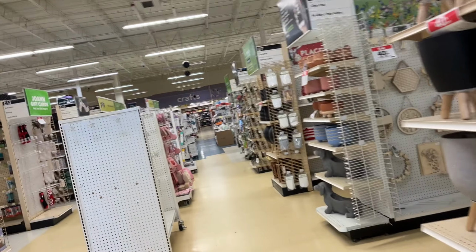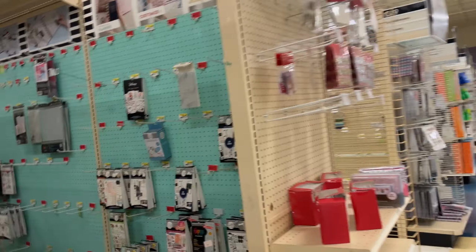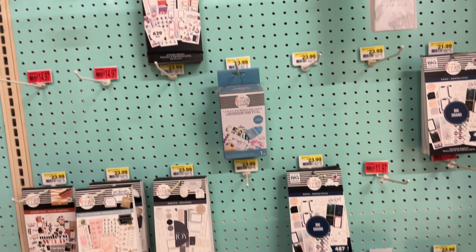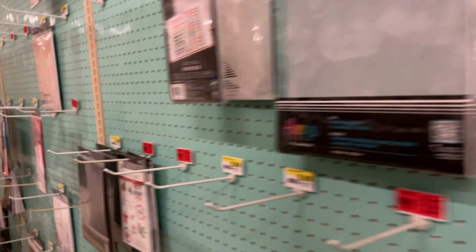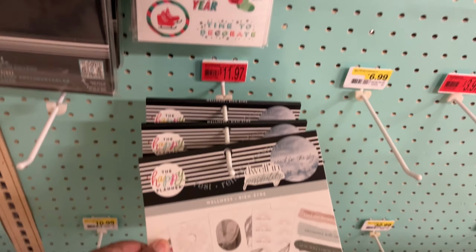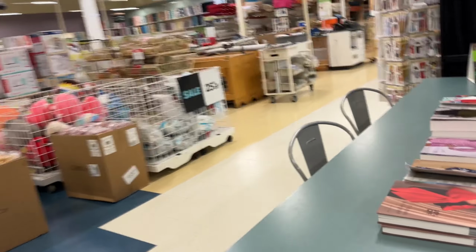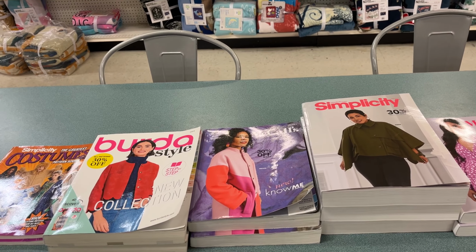It's been a minute since I've been to Joanne. Y'all know I always have to go to the sticker section. All right, let's see what we got going on.